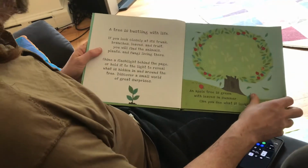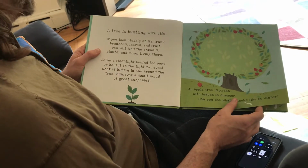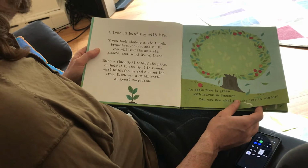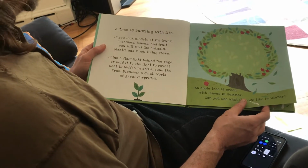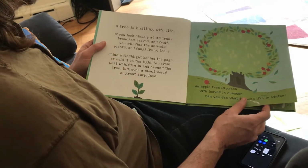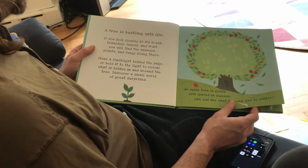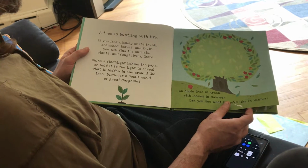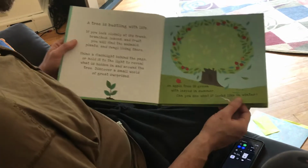A tree is bustling with life. If you look closely at its trunk, branches, leaves, and fruit, you will find the animals, plants, and fungi living there. Shine a flashlight behind the page to reveal what's hidden. Discover a small world of great surprises.